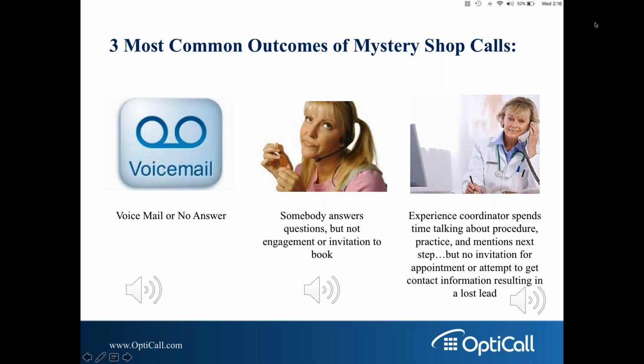So we got one more call queued up here. This is more along the lines of an experienced counselor. I think this one actually even asks them for the appointment, which is a step up from what we typically hear. Go ahead and play this call too.